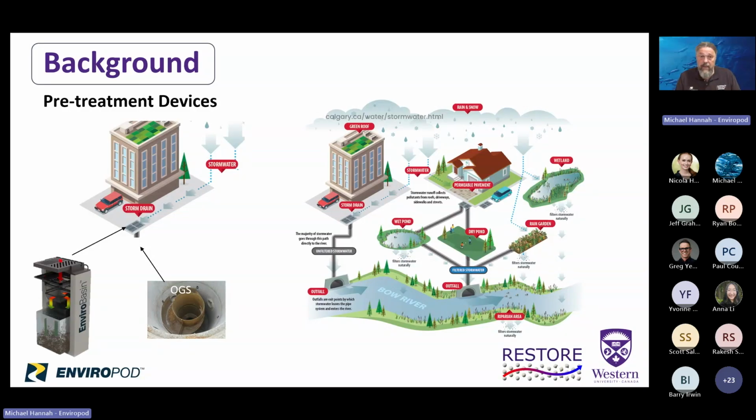But just briefly, I'll talk about why pre-treatment devices are important. Stormwater management requires a suite of solutions, everything from rain gardens, wet ponds, permeable pavers, underground filters, underground infiltration systems. These all manage both the quality and the quantity of the water of stormwater runoff.